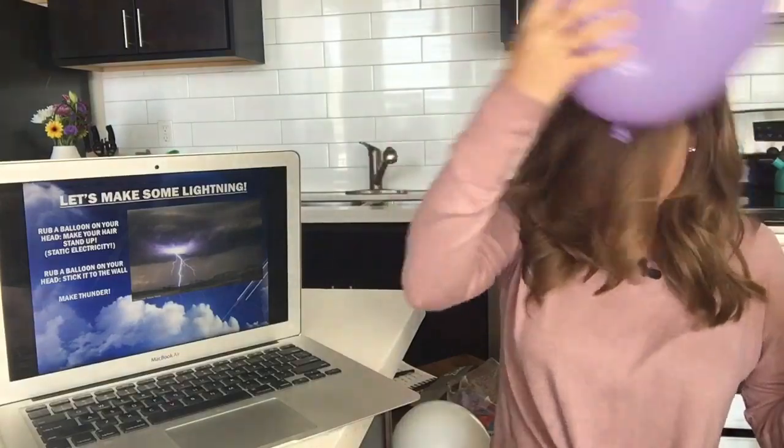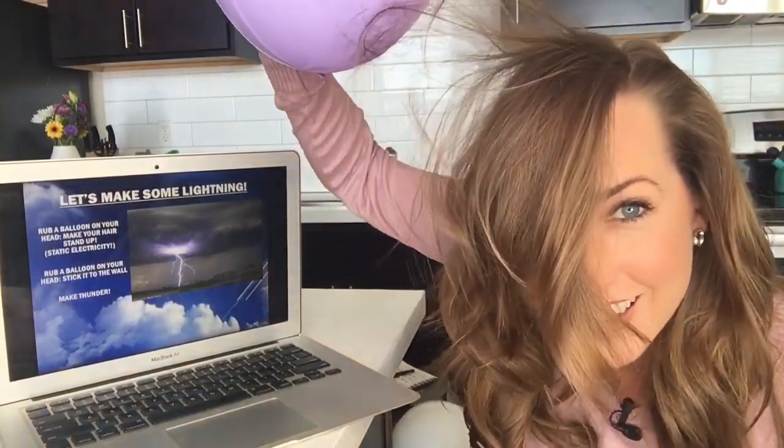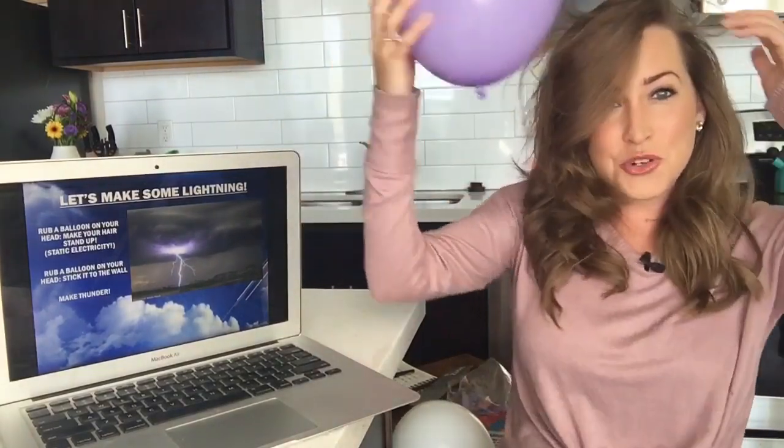So as I pull it away, do you see my hair? It's sticking up, and it now looks really bad. We'll do it again, right in the front. And so you rub it, and then you pull it away, and you can see all of that static electricity. And so what happens is when you're rubbing, there you go.